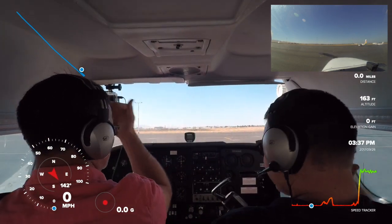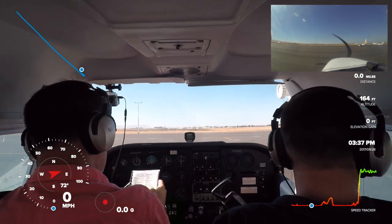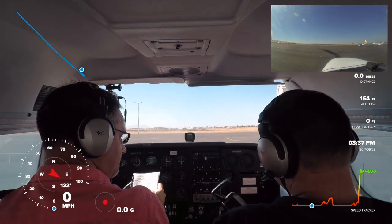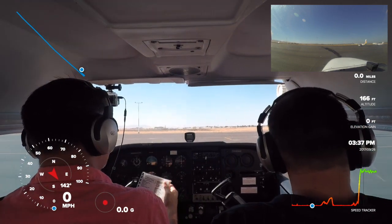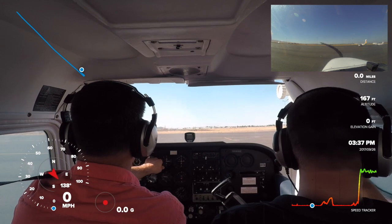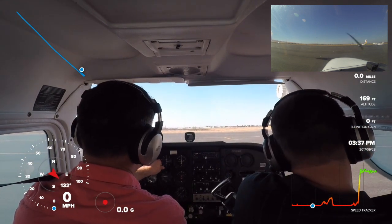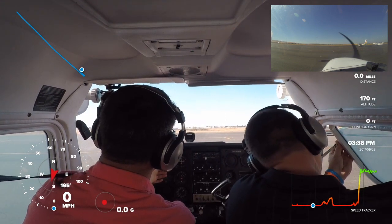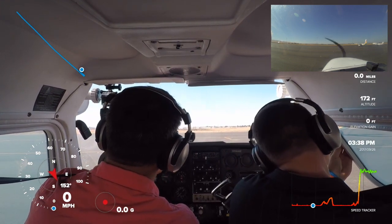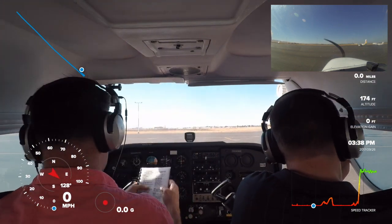330 at 6, visibility 9, sky condition no clouds below 12,000, temperature 31 Celsius, dew point 1 Celsius, altimeter 29.88, remarks density altitude 2,200.